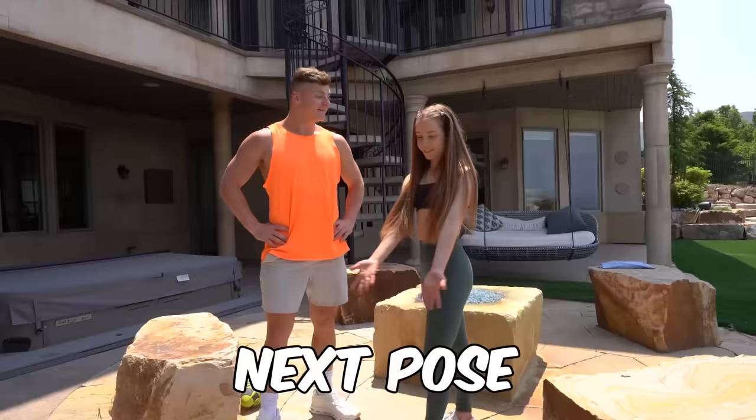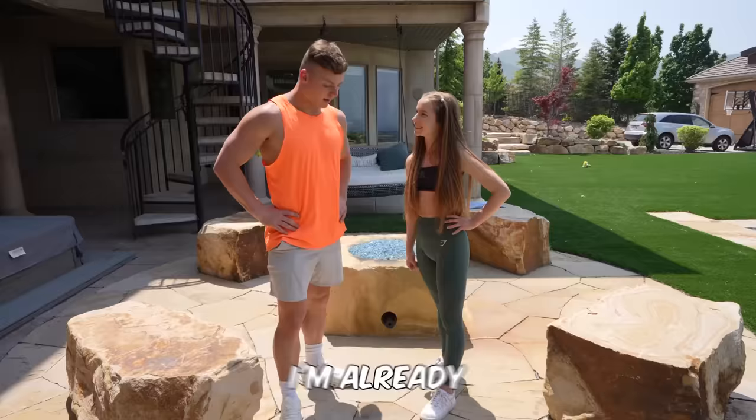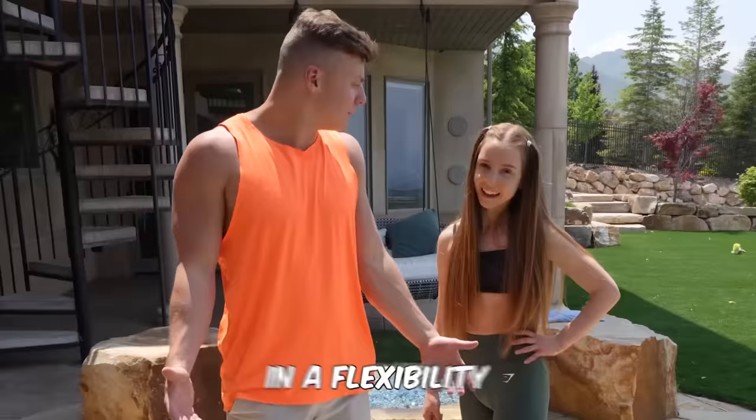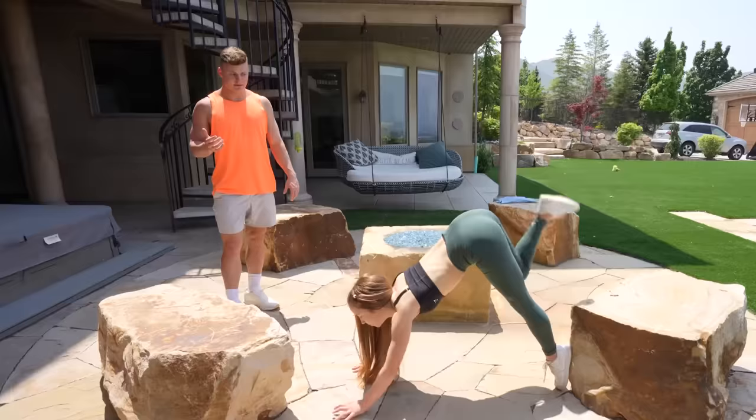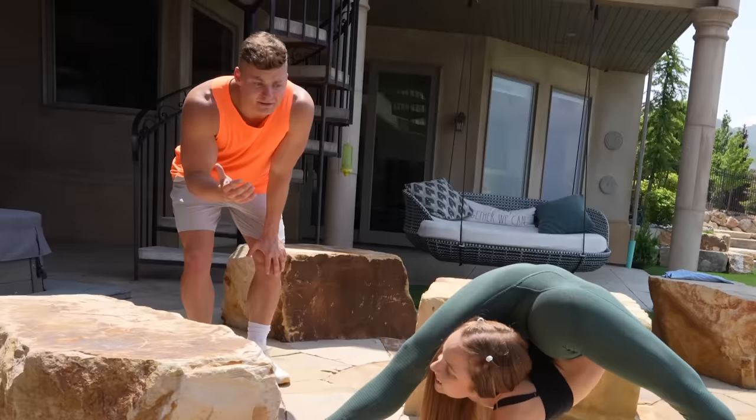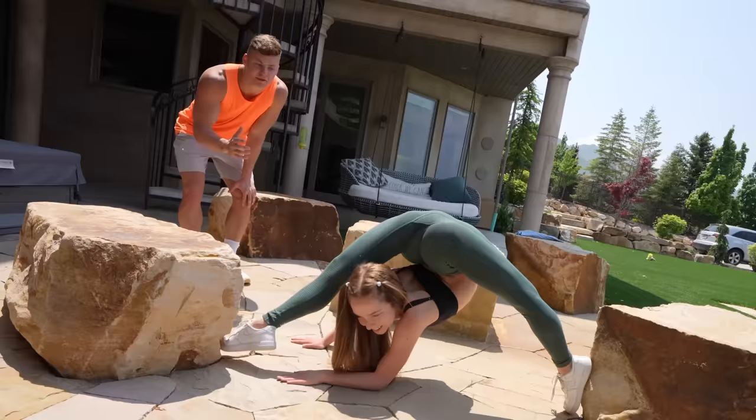Next pose, fit in between these two rocks. I'm already in between them. In a flexibility pose, I'll show you. Like an upside down over split, basically. Oh my gosh. Like that. How is that even possible? You have to give me a chance.